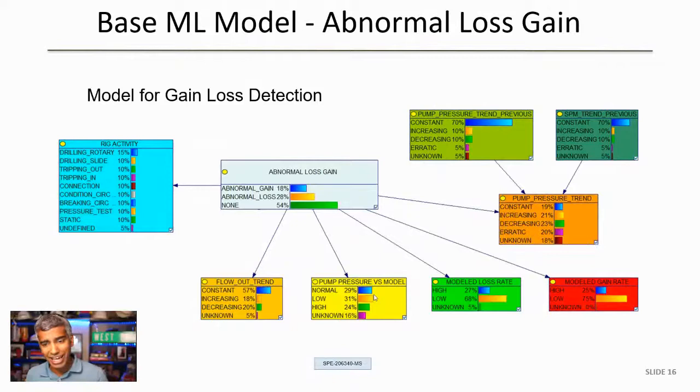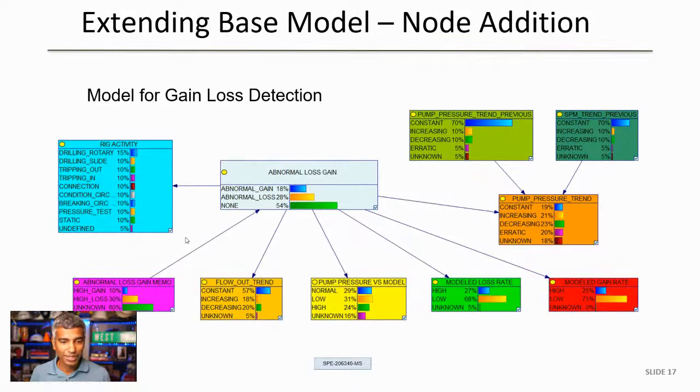So this is another example, again a Bayesian network. One of the models that was first built was for loss gain. It's a general model. It takes in pump pressure, flow out, I think delta flow, rig activity. And then recently another source of data became available, which is the drilling memos. And so this is one way in which you're able to add new features to the model easily to extend your model. And this makes sure that your model stays current.